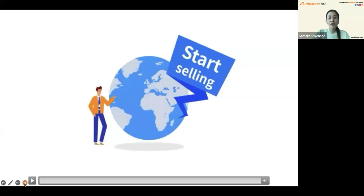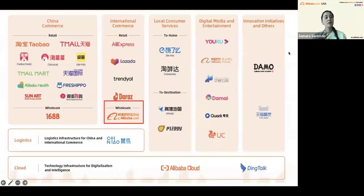But yeah, so first let's go ahead and start, and I'm going to do a little bit of sharing of what Alibaba.com is. So as you can see here, this is the conglomerate of companies from Alibaba Group. So Alibaba.com is a part of this big conglomerate. So Alibaba.com is a marketplace. It's a B2B marketplace, right? So it's wholesale. A lot of times, sometimes people get it confused. That's why I want to be really specific here. Alibaba.com is the B2B side of Alibaba Group and of this big conglomerate of companies.